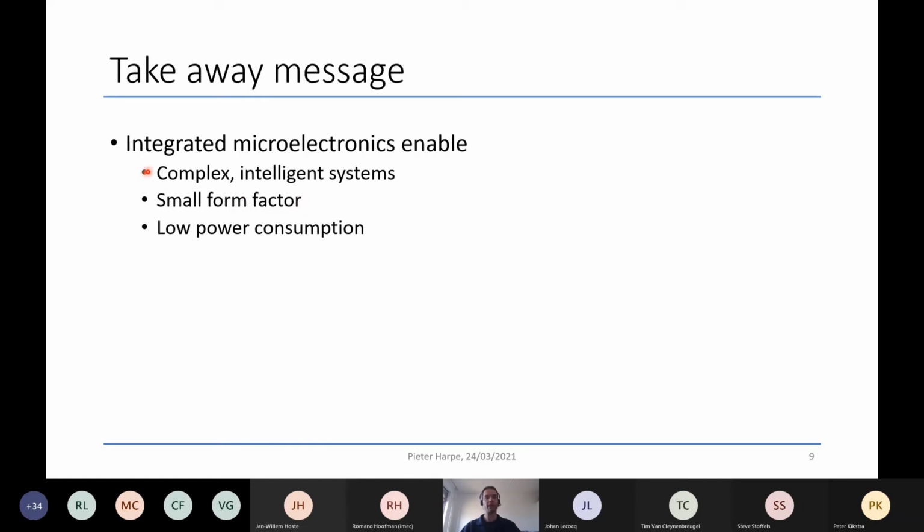You can make very complex intelligent systems because you can put thousands or tens of thousands of transistors or components inside a few millimeters of size. You can make very small form factor devices with a very low power consumption. And this suits very well to medical devices which are becoming wearable or that are even invasive, like implants or catheters.